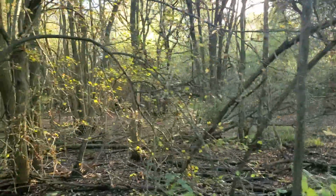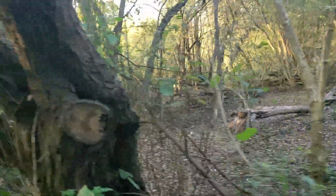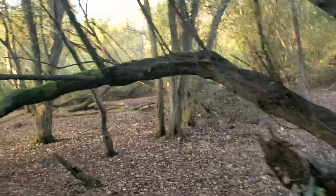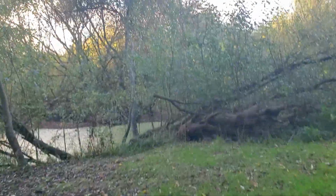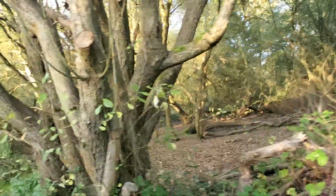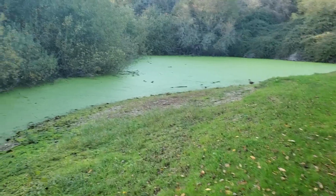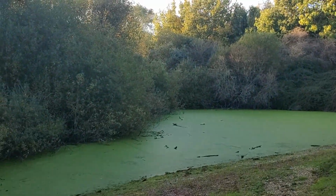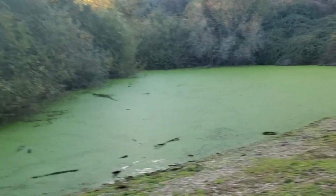It's a nice area, this. I love this area. I've been coming here on and off for 40 years or more. When I got my first ever dog, a little Jack Russell. It's a mallard duck. There she goes. That's a hen bird.